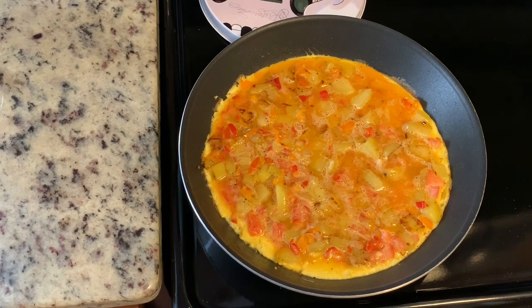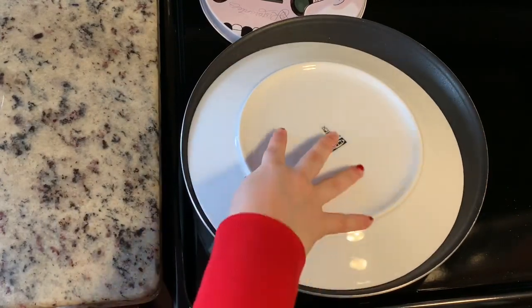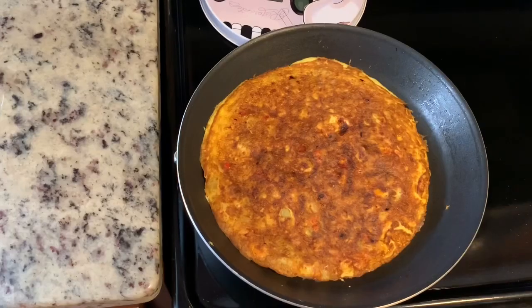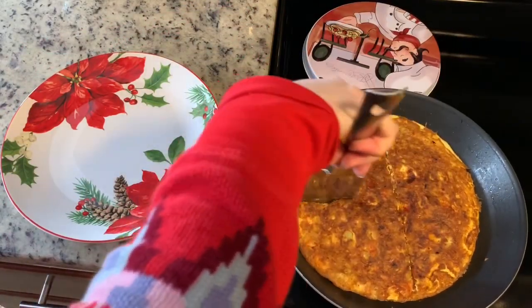Let that cook for a few minutes, and once that's done, we're gonna use the plate technique to rotate our omelette. As always, I usually do this over the sink. And now we're gonna let the other side cook. And we are all done with our omelette. Let's see how it came out.